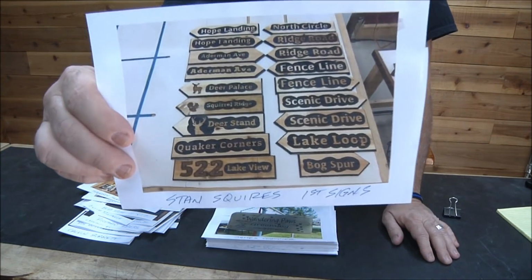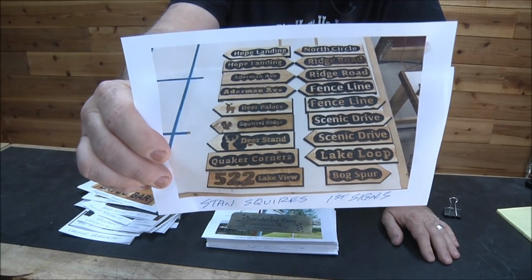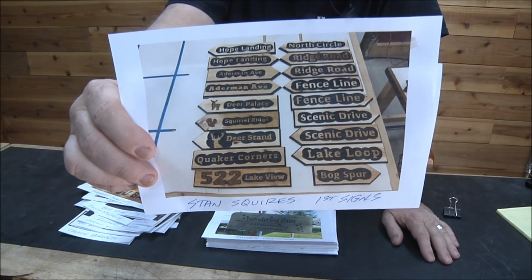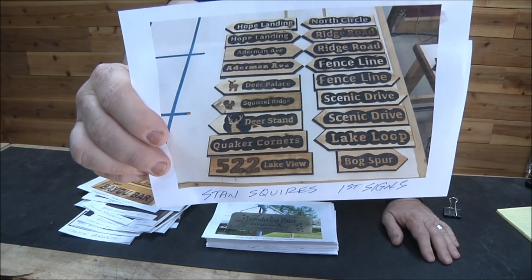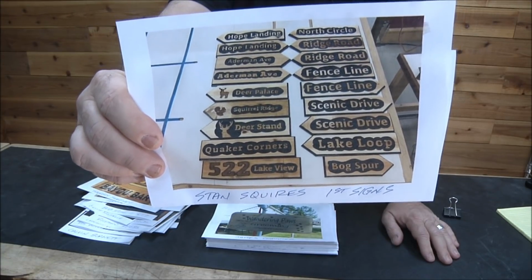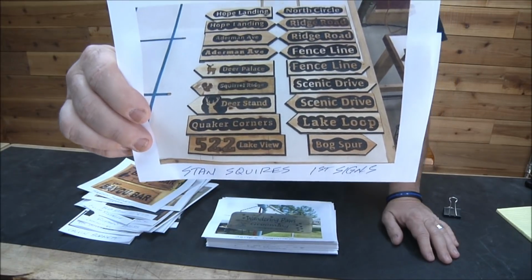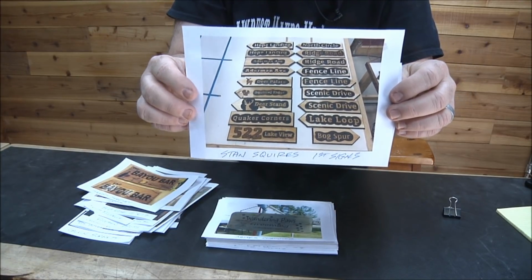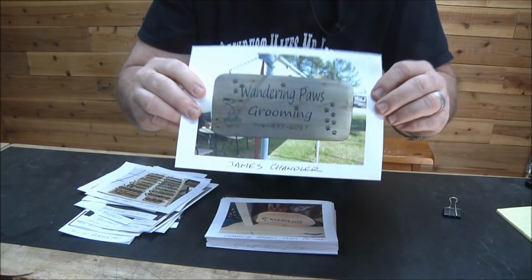Check this one out. Stan Squires. So these are his first signs, which is incredible. This is done for an 80-acre parcel that he hunts and fishes on. And these are directional signs. Again, a great niche. If you guys know people that have reserves, big pieces of property that people need to get around on, directional signs, it's a perfect niche. Beautifully done, Stan. I'm sure that will bring you a lot of business for people that are out there hunting and fishing on that property. Great job, Stan.